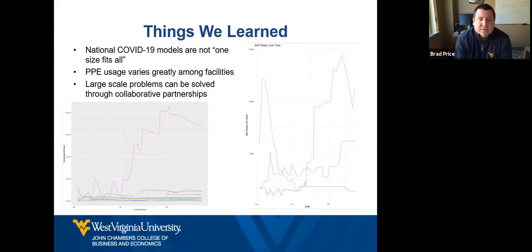But basically these are what they have on hand every week. And you see some different trends here, especially relative to time. So it's something to think about here. And then the other thing we've learned, and the thing we've kind of held on to, is large scale problems can be solved through collaborative partnerships.